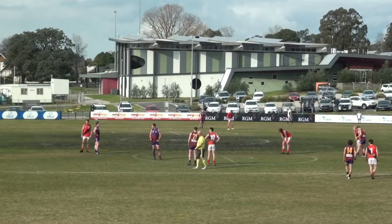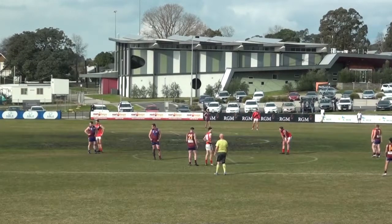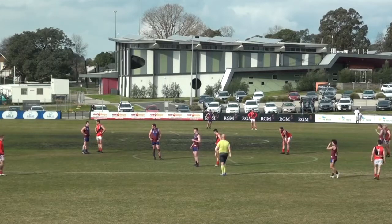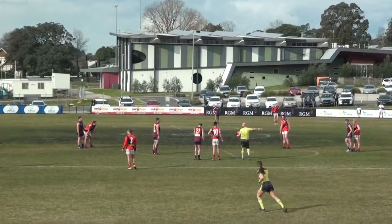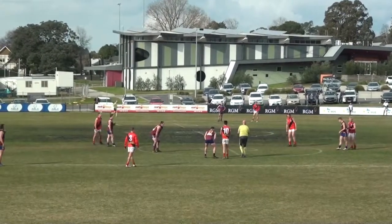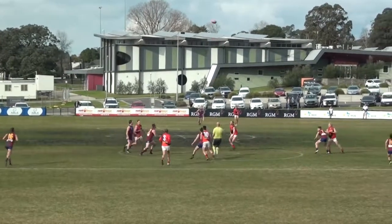A couple of changes being made by Bairnsdale as we speak. Coming onto the ground is Dennison. He was good last week. Yeah, coming off is Tommy Bryan. So Dennison goes forward and provides another big-bodied player up forward, which is interesting. So the central umpire is just directing the boundary umpires where to place themselves. A bit unusual anyway. We've got a couple extra ones today.